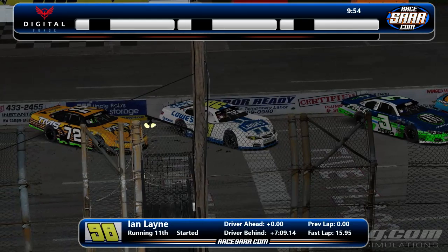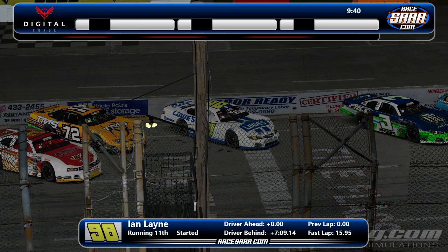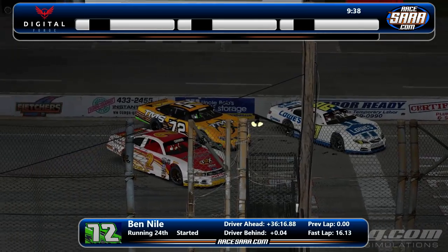As we move on through, Ian Lane, the Lowe's machine that you see right there out of Mechanicsburg, Ohio. He's going to be starting 17th on the grid here tonight. Another solid driver that can really work his way around the track. In 18th position here tonight, the number 72 of Ben Nile.